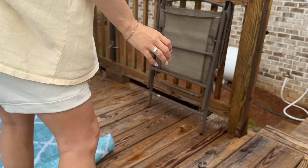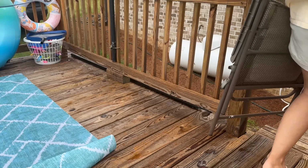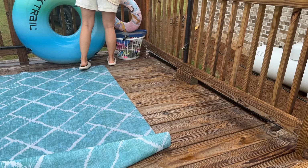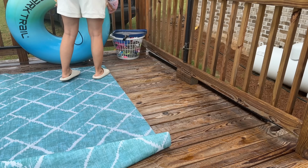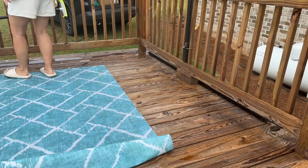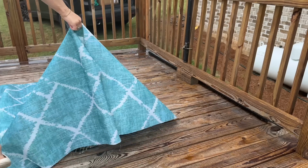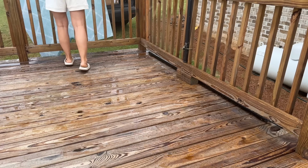But we wanted to update this little space and then actually get some chairs that were a lot more comfortable in case you're lounging by the pool or wanting to get a little suntan. So we're going to clean off this deck real quick, and then this is actually a day that it is just rainy and we are supposed to be having little tornado warnings, but we wanted to get this little makeover done before Mother's Day, so we can enjoy being out here and just hanging out.